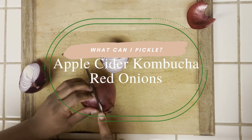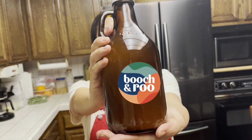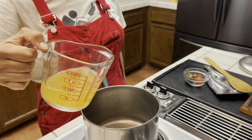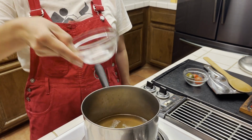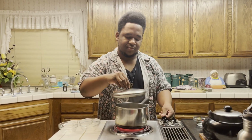Next is apple cider kombucha red onions. For the brine, we're going to use 1 cup of kombucha. This is actually apple cider kombucha made by our friends Amy and Colleen at Booch and Rue, who actually used the apple cider recipe from one of our previous videos and turned it into kombucha. 1/2 cup of water, 1/2 cup of apple cider vinegar, 1 teaspoon of salt, 2 teaspoons of sugar.